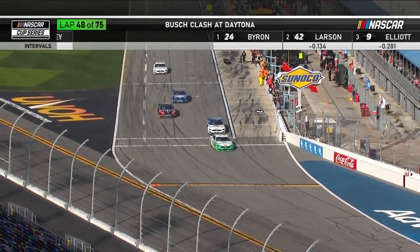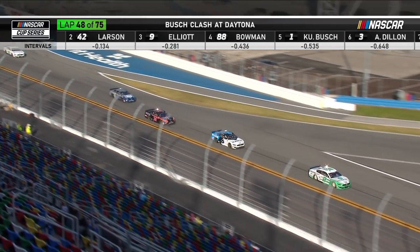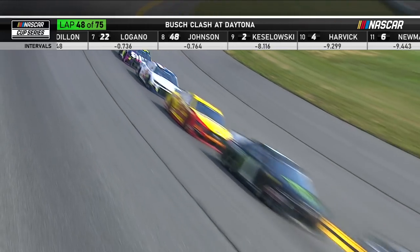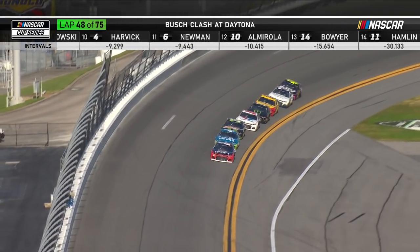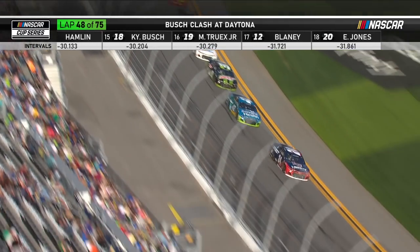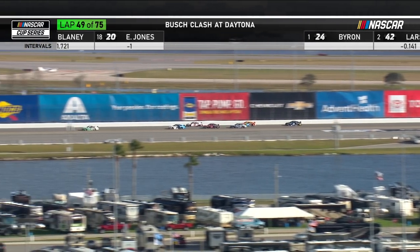5 Fords coming to pit road at lap 47. That leaves the Chevrolets, 5 of them out in front: Byron, Larson, Elliott, Bowman, and Kurt Busch. Then the Ford of Joey Logano and the Chevys of Dillon and Johnson. The only problem with their strategy now is they don't have the draft working in front of them to save the fuel they were saving. Can they save enough being in this smaller pack to actually make it to the end?